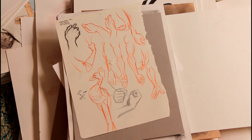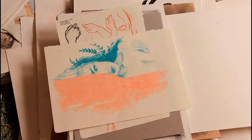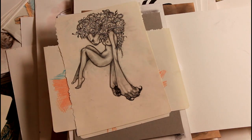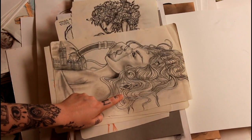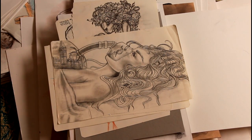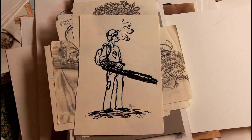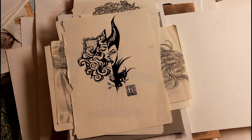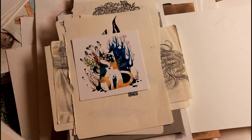And these are some sketches from 2014 that I did. Some more sketches. This one I think I did in 2013 actually. And this one I did many, many years ago. I can't even remember when. That's just a sketch I drew really quickly of the guy with the leaf blower outside. That one was a quick sketch from 2014. And same with that.